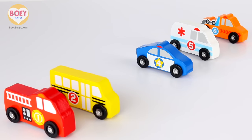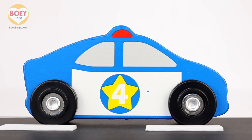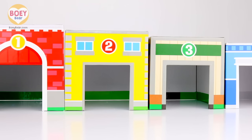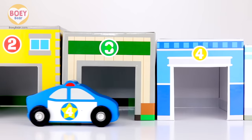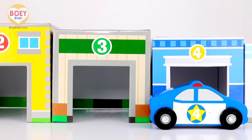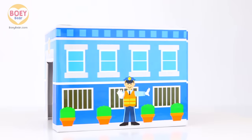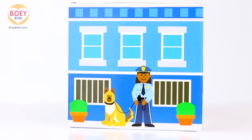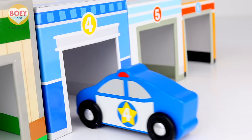Get ready for the next vehicle. What was that? It's a blue police car. That's right, and it has the number 4 on it. Now, where's the number 4 building? Count with me. 1, 2, 3, 4. 4 and 4. It's a match. It's a police station. Here's a police officer with her police dog.